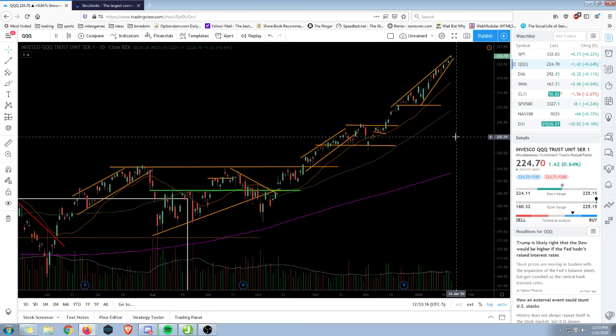Now, that doesn't mean you should ignore your stops, because there's a lot of room to the downside where the market is still in a bull market, but you may not be able to absorb those kinds of losses. So make sure that you understand what risk you have involved in each play. You have your stops in place, and you still take them.